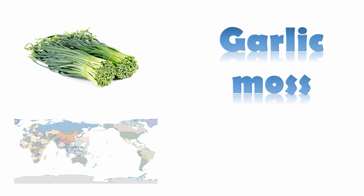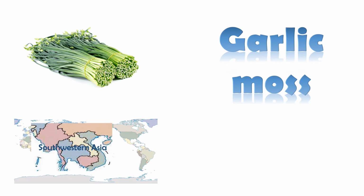Garlic moss. Garlic moss is a part of garlic, grows in Central and Southwestern Asia.